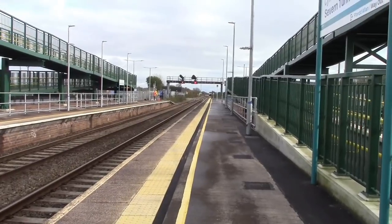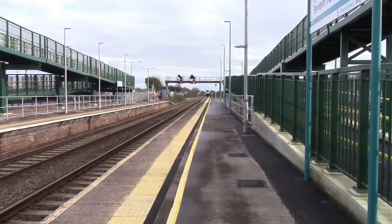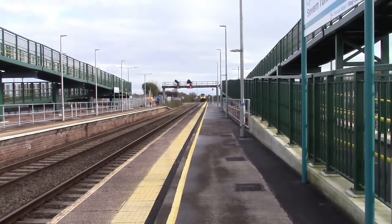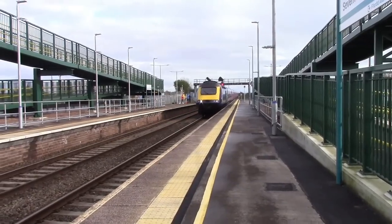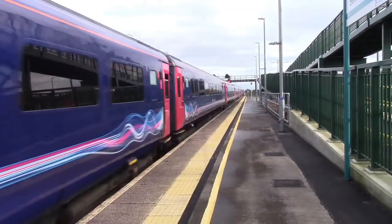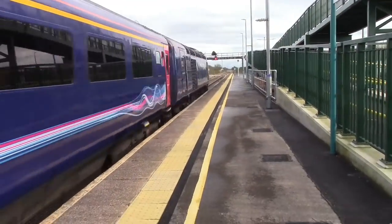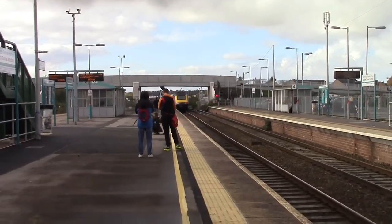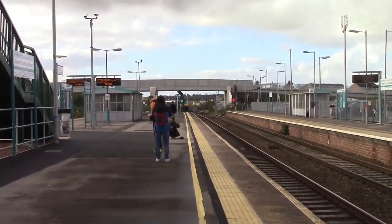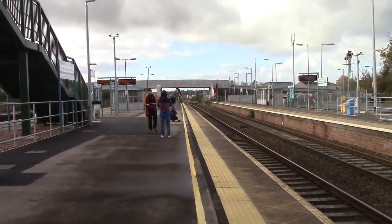All right, passing through now is a service to Swansea from London Paddington. 43025, the Institution of Railway Operators nameplate. Heading to Swansea, next stop Newport.